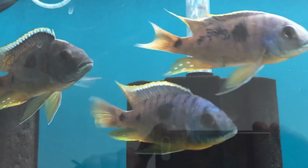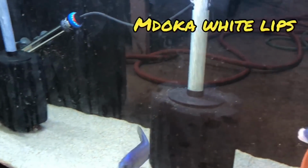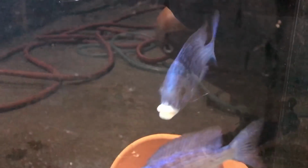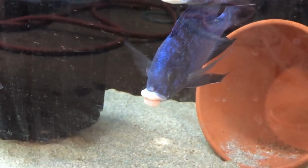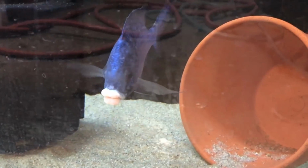Some beautiful big spots. You have to come back down this road and see my new Ghost Iceberg breeder. Some of my favorites right here. Maduko white lips. The lips on that guy, holy moly. Looks like an old trumpet player. The bigger they get, the bigger the lips get.